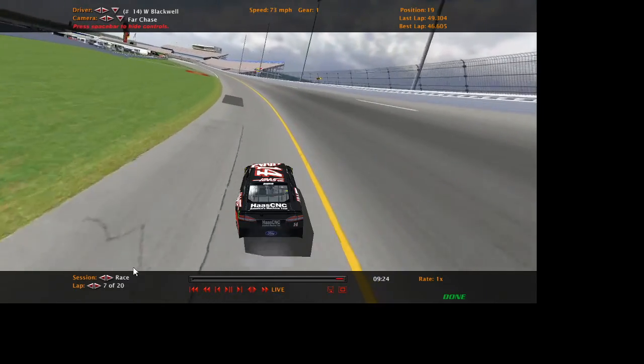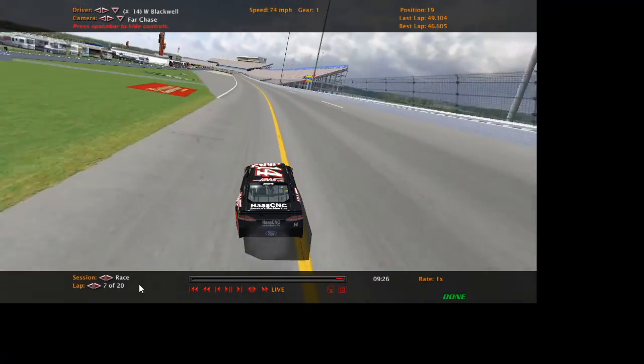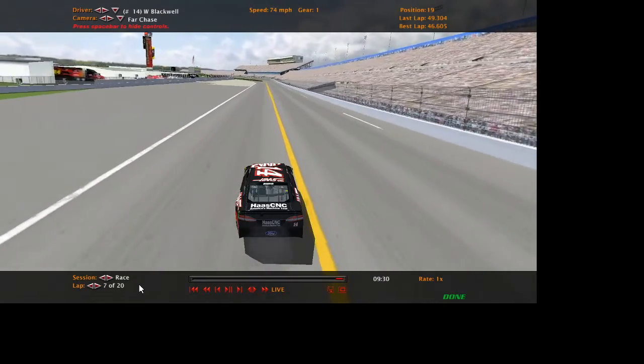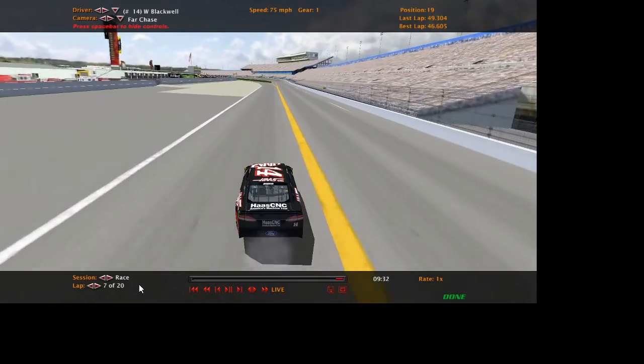But this is a test session for the big race here at Daytona coming up shortly, within the next 3 or 4 days.